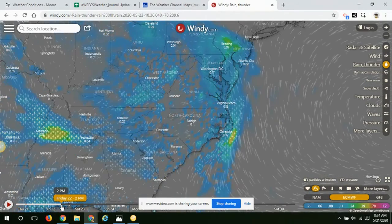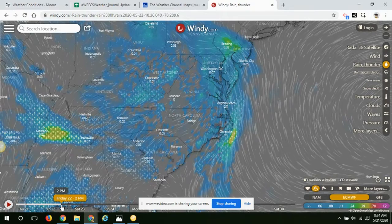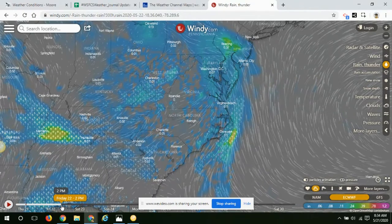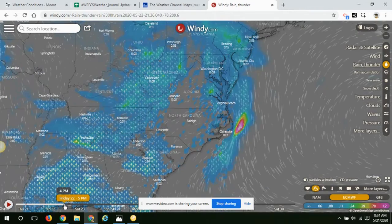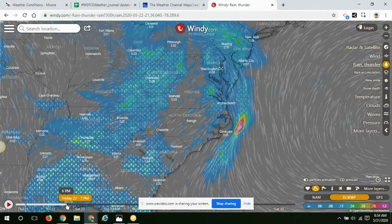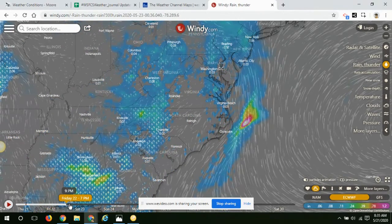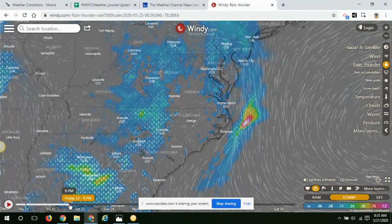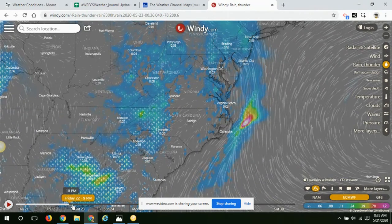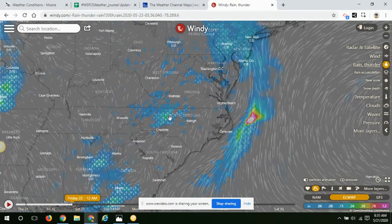There's not anything massive coming here, but as it comes across those mountains, it's starting to come together, and we're going to see some more precipitation, again scattered tomorrow. But into tomorrow night, it looks like a whole lot more is coming together, organizing over the mountains and coming in for us Friday night, giving us a little bit more. Yeah, that's right on top of us.